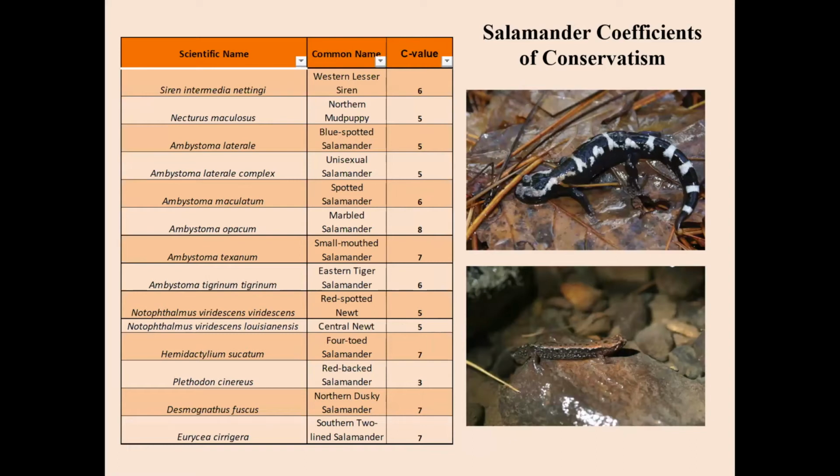Next, we looked at the salamanders and their coefficient of conservatism. The highlight for this one is the marbled salamander, which has a C-value of 8, the highest for any of our salamanders, followed by 2 species that have very isolated geographic ranges in Michigan and are particularly habitat specialists, the northern dusky and the southern two-line. Our most generalist, which still isn't exactly a generalist species, is the redback salamander.